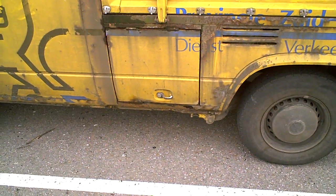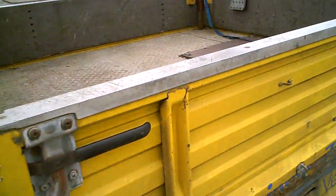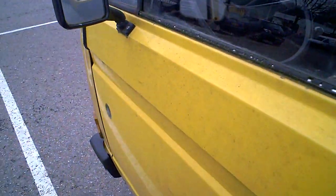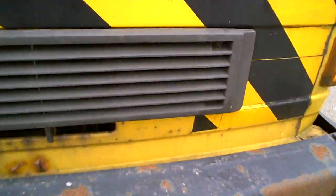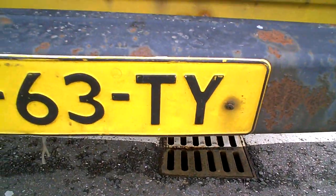I think it's a T3 Volkswagen, you see, pickup. Nice pickup. Even a hatch here for the tools. Look, rear bench. Well, the year, I'm not sure about the year. Well, it's a water-cooled one. You can see by this grill. Yeah, cooled. Don't have this small grill.